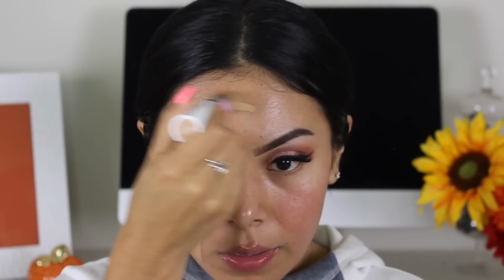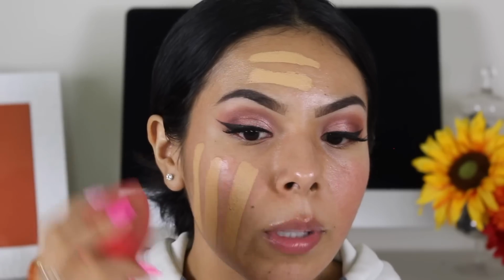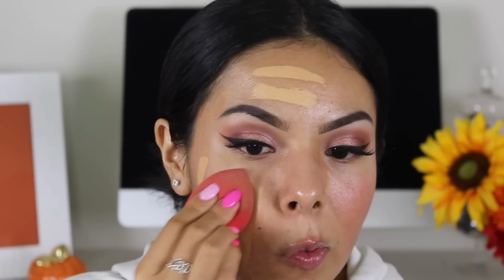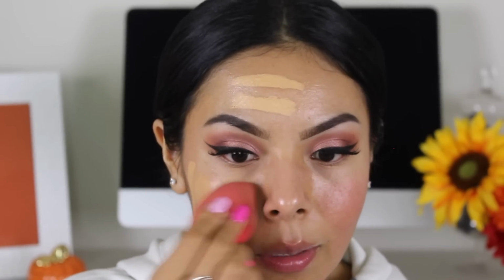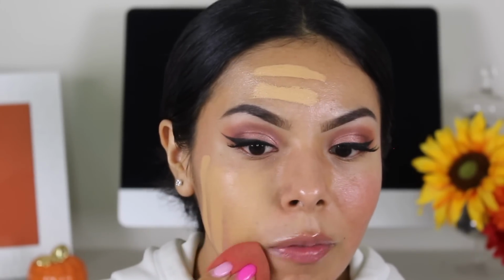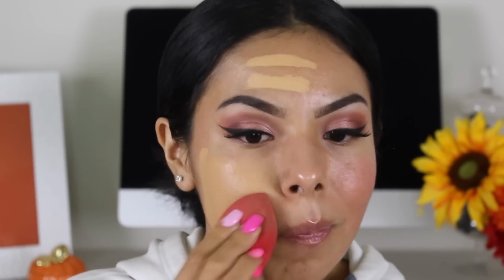I'm just gonna do those little stripes. Stripe it up here. So this is in the color medium dark 121. And I'm just gonna be using my Morphe sponge. So besides the primer, everything else is going to be fairly affordable, so no worries. The sponge is only $7, so yeah.